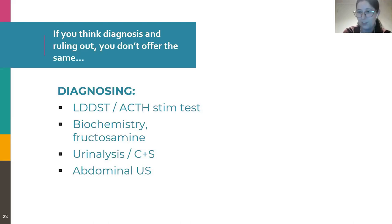So there's no particular reason for you to check the liver, except you do know that if you've got Cushing's, you may have increased ALP. And that just gives you a hint. It doesn't diagnose anything. It doesn't mean there's a liver problem. What's the biggest difference is you're doing this test to diagnose. But if you speak to the owner about ruling out all of these diseases, what's the test that you do to rule out Cushing's?